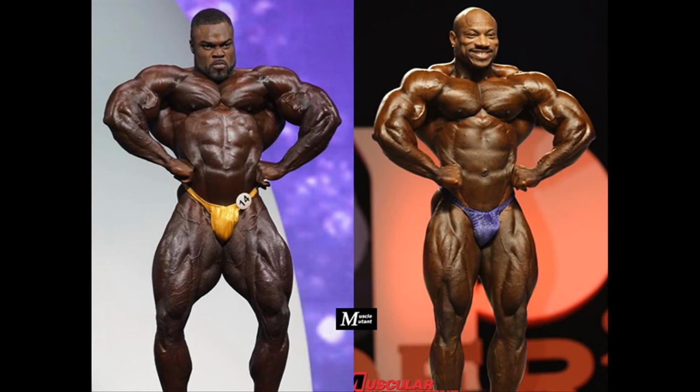The front lat spread shows that Brandon has the wider and denser lats. Dexter never convinced me in this pose, contrary to his rear lat spread. They both show visible striations in the chest and the shoulders, along with a tight midsection and narrow waist. I see Brandon winning this pose.